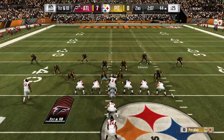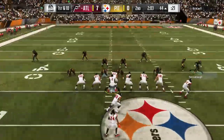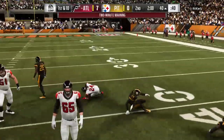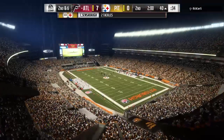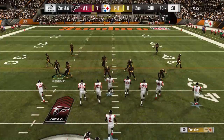Hey, wait. Let's go. This is Freeman on 1st and 10. And he takes it down to the 40 with a pickup of 4. 2 minutes to go here in the 1st half. Back to Heinz Field after this.